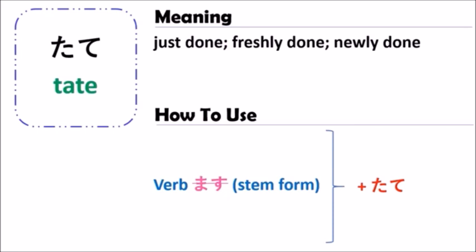For example, iku means go. So you can change to the masu form, ikimasu. But after that, you cut out the masu, leaving only iki, then ikitate, something like this. If you don't know how to change to the masu form, you should learn from another video clip, and you can know how to use this grammar. To understand more how to use this grammar, next we are going to see some samples together.